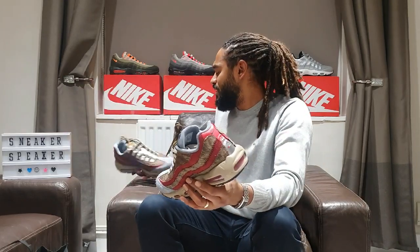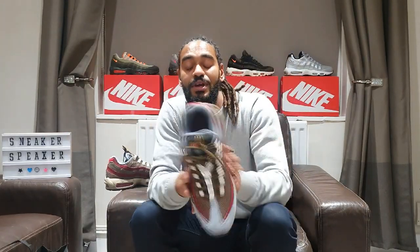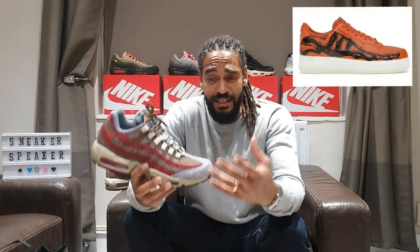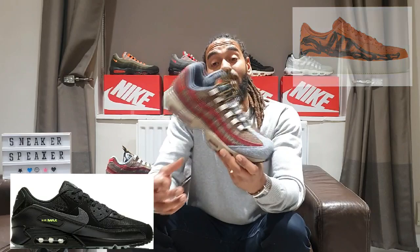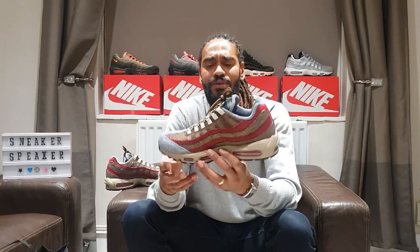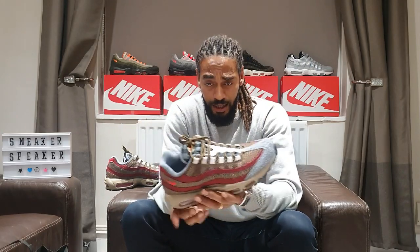We've seen a lot of Halloween crepes this year. I think more than previous, with the dunks. We've seen the blazers, with the web, black looking ones, the Air Force Ones, we've seen Air Max 90s, and now we've got this 95. But this, in my opinion, is just different gravy when it comes to the materials, really. Based obviously on the main character from Nightmare on Elm Street, Freddy Krueger, and me being an 80s kid, man, I was sold immediately, really.